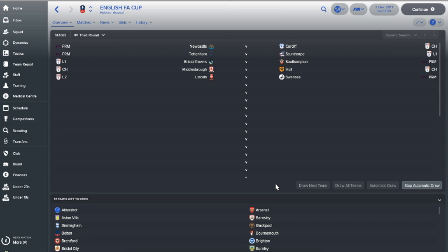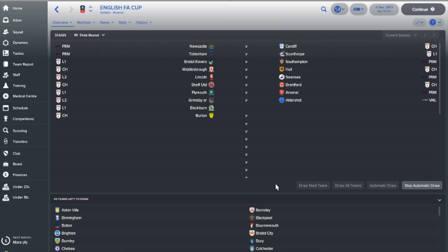If it's a top Championship side, I'm not really too interested in putting a top side out. If it's something like a Birmingham or a Bristol City or a Villa. I mean, a Villa would be a rival, so quite likely, but a smaller Barnsley, Millwall, those sort of sides, I'd be a little bit less inclined to put out a big team. Fulham would be another one. No. Any of those sort of sides.